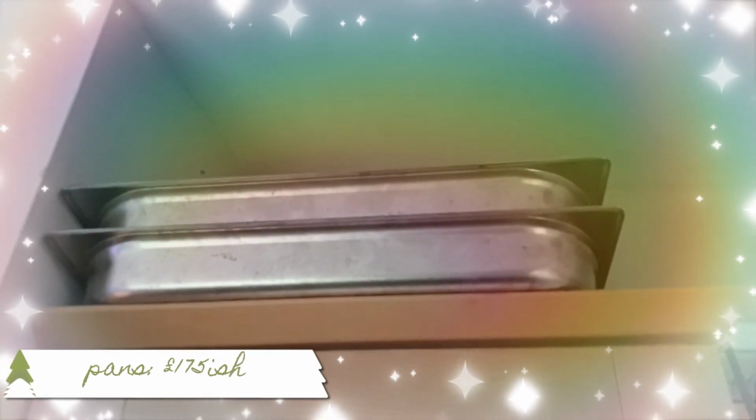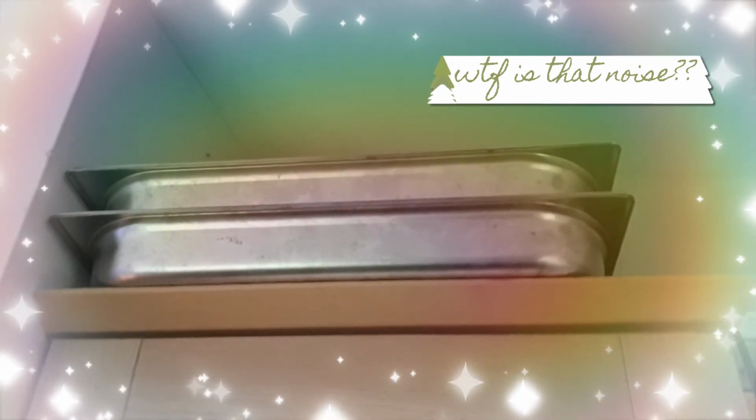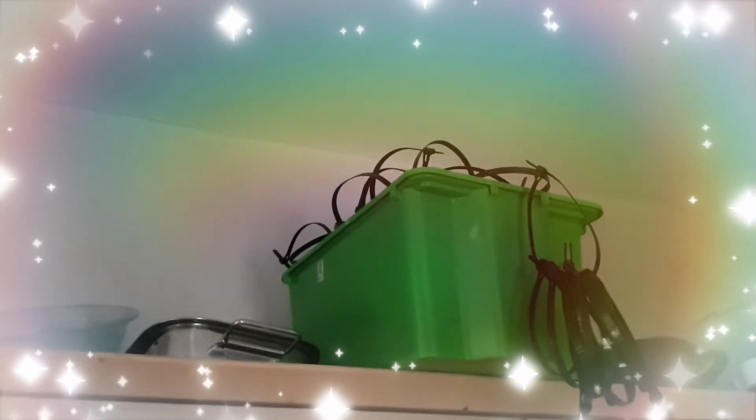Let's talk about pans. Those pans with the lids, I think, cost me between 50 and 60 pounds a piece. Those pans cost me, I think, between 14 and 20. I don't exactly remember how much they were. Spare burners, plastic bowls, pots and pans that don't get used for cooking, obviously. A big green tub full of things like zip ties and squirt bottles and rubber bands and all that kind of stuff. More pots, more spare burners.